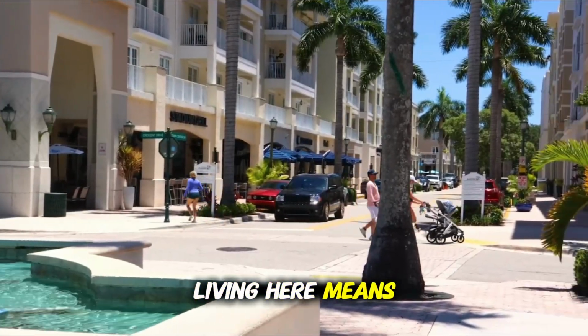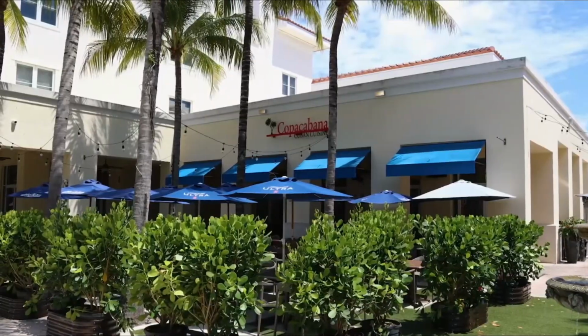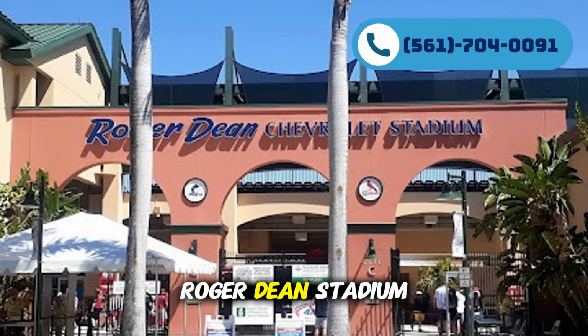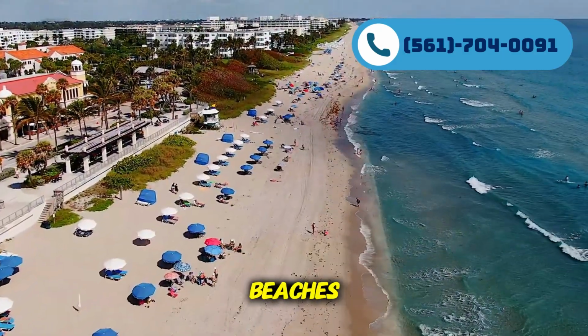Living here means being part of the vibrant Abacoa community. You're minutes from Roger Dean Stadium, scenic golf courses, and Jupiter's stunning beaches.